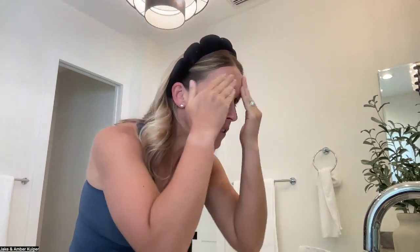So I do this in the morning. I like to do 2 pumps of this. 1, 2, and you can see it's an orange color here. And then you're just going to, again, apply it all over your face and your neck. And it really feels so luxurious. Okay, and then you're going to let that dry.